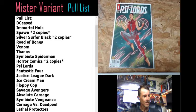Psylords. This is a Valiant book. I've always been, back in the '90s when Image was all super graphical, they outshined Valiant. I'm not saying I loved Image because a lot of their books were ridiculous, but some of their books actually had good artists. Jim Lee was on some of their books. Liefeld, give or take. I've never really been a huge fan.